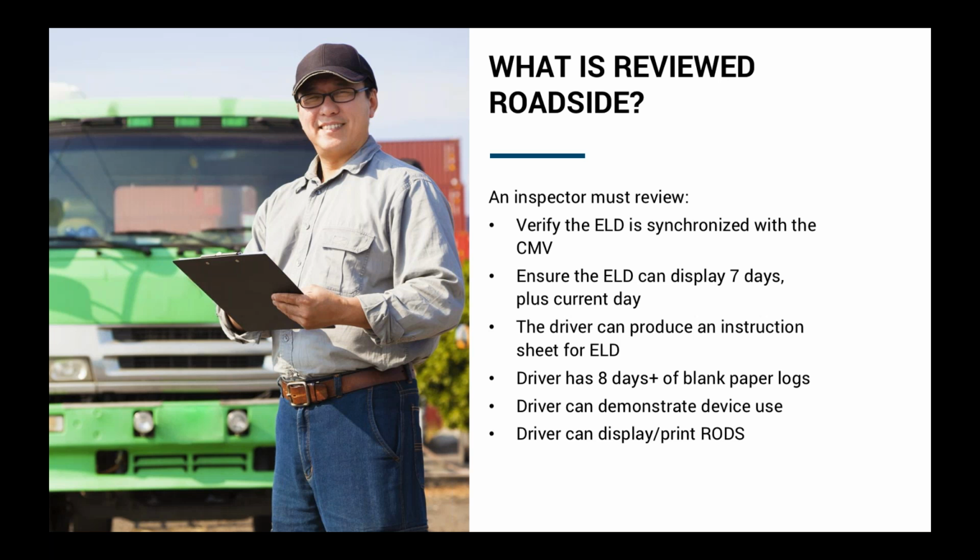Now, when requested, the driver must produce their hours of service records via electronic data transfer, telematics or local, on the display screen of the ELD, or printed from the ELD. It's important to note that a device that is unable to print a copy of the driver's records of duty status is not a violation if the device is able to display the hours of service chart or an electronic display of each duty status change for the current day and previous 7 days.